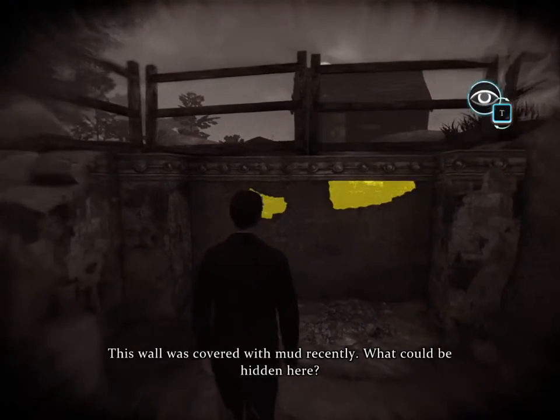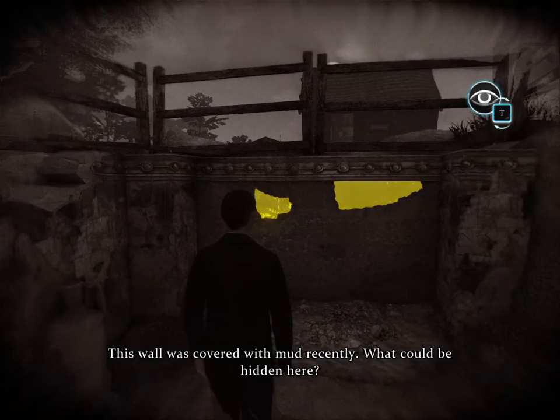This wall was covered with mud recently. What could be hidden here?